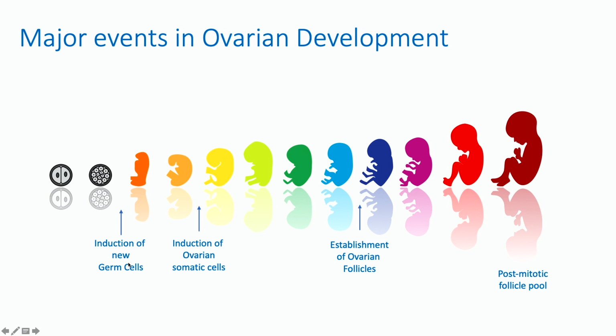And as Evan said, I've spent a lot of my career studying the specification of primordial germ cells, because if you don't specify them, you're not going to be able to make a functional ovary. So they're very, very critical to the function of the ovary. Then about 2 to 3 weeks later, we have the induction of ovarian somatic cells from the intermediate mesoderm. And these ovarian somatic cells are first seen at around 5 to 6 weeks post-fertilization. So we're looking at a number of weeks different between the specification of the germline and then the specification of ovarian somatic cells. Then at around 20 weeks, we begin to have the initiation of follicle formation.